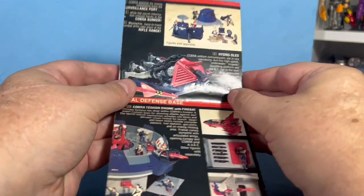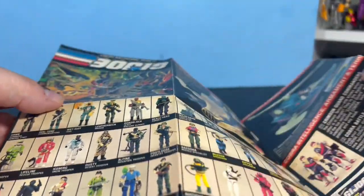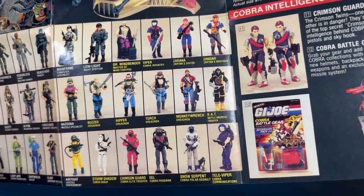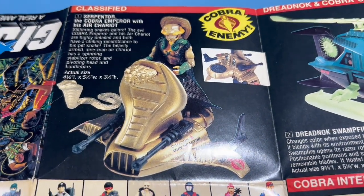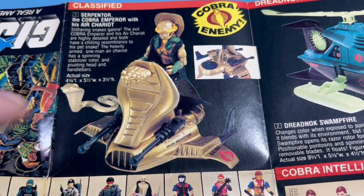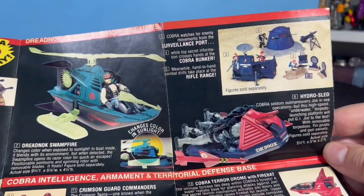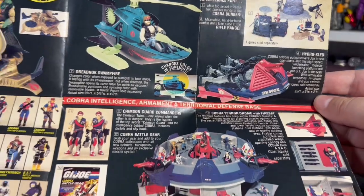Let's take a look at the insert that came with all this. The insert shows all the G.I. Joe figures that were available at the time. Well, the new ones anyways. I guess they don't show the 82, 83 ones, but they show the 85, 86. Serpentor. Pretty cool with a snake. Got some stickers there. Cool Cobra emblem. The Swamp Fire. And there's the Hydra sled. Of these, I only had the Cobra firing range. I never had the other two Cobra mini things. The twins are there, and we got the Terradrome.